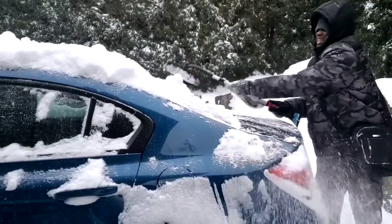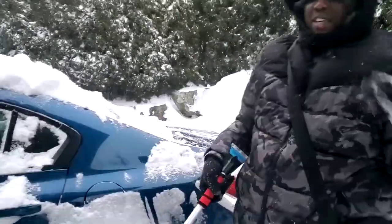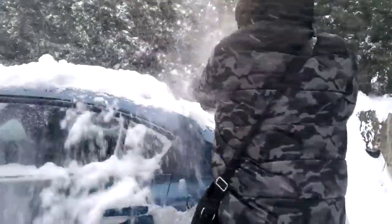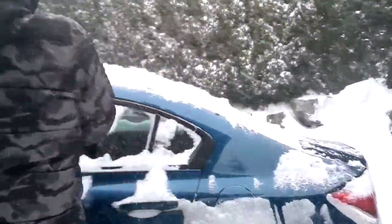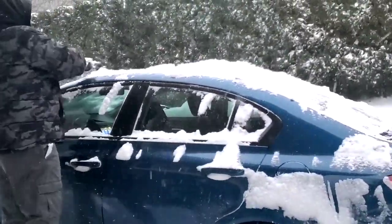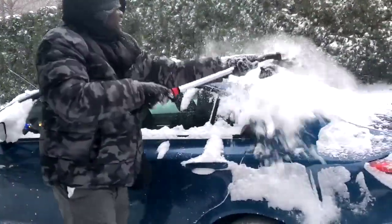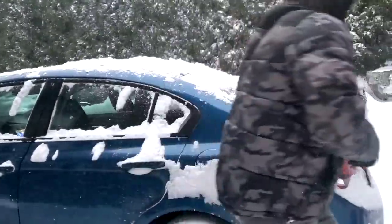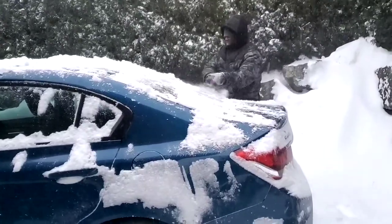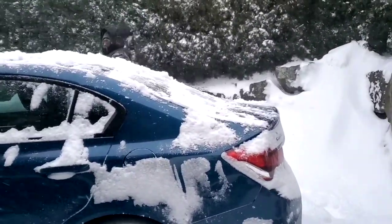Then from June 21st, we have summer, which runs all the way to September. From September 21st all the way to December, we call that season fall. So there are several ways to prepare when you are planning your trip to Canada during winter.